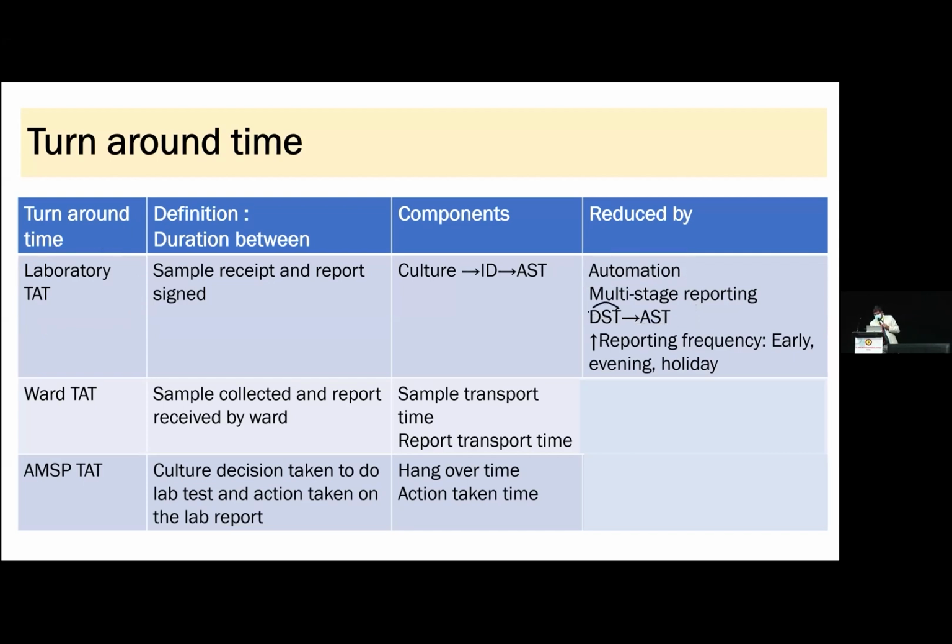Then, of course, direct susceptibility test. It is not a luxury; it is a mandate now. Even CLSI has told clearly in 2021, 31st edition of M100, that direct susceptibility test is very much doable, which EUCAST keep on telling for the last 2 to 3 years now. Now even CLSI also have raised their voice. You have to perform direct susceptibility test. You cannot say that it is a luxury or it is an optional investigation.